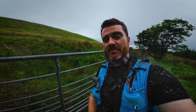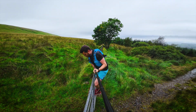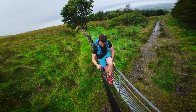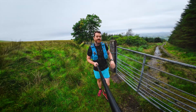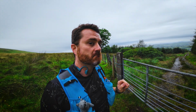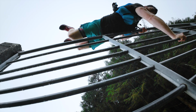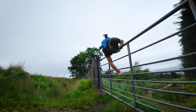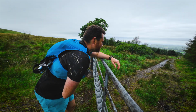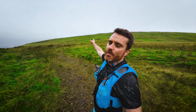I've got two ways of climbing over this fence. The traditional route, which is just kind of climbing over it. Not very interesting, not very exciting. But then there's also the gate vault. Oh, I forgot how much that hurts when you do it multiple times. Up into there!